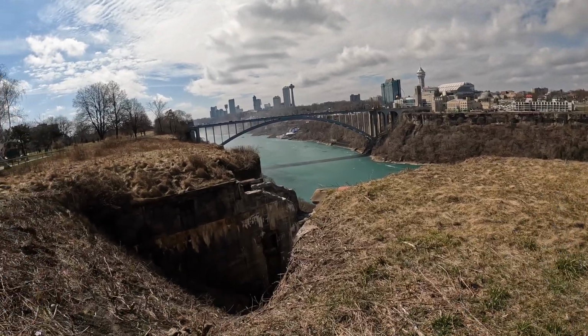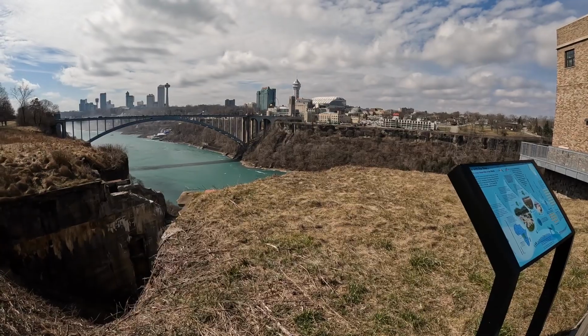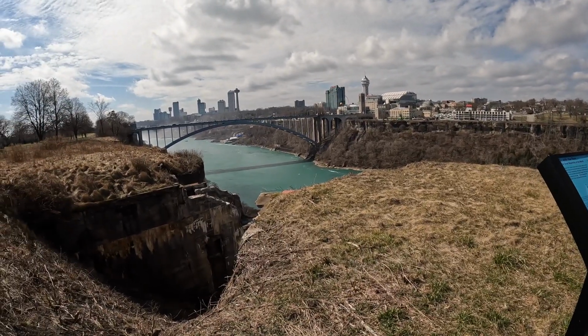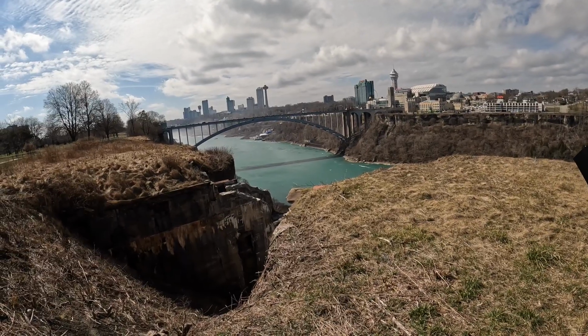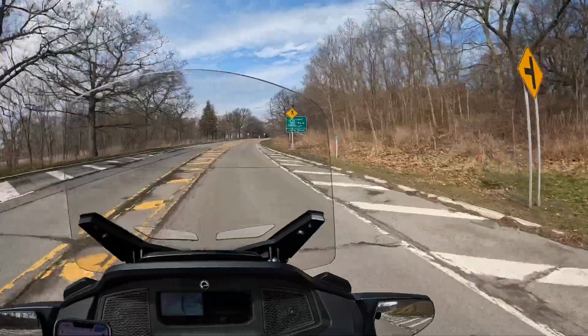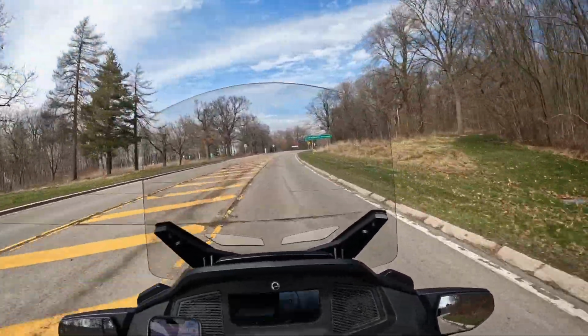I know, I'm new with this. I'm going to be cutting lots of videos, so I can probably do a separate video on that. But we're going to go for a quick jaunt a couple of miles north of here to Whirlpool State Park. Whirlpool State Park. Keep left. Gorge Trails. That's us.